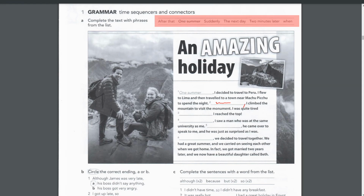So we have "one summer" already used. Our options are: after that, suddenly, the next day, 2 minutes later, when. I think the next day is the best option for us here. So I'm going to write the next day. Okay, the next day I climbed the mountain to visit the monument.